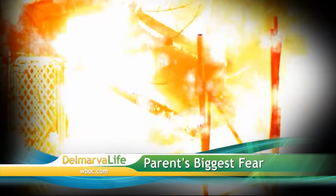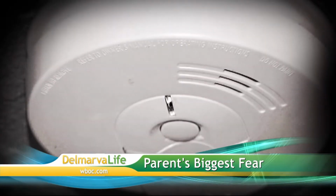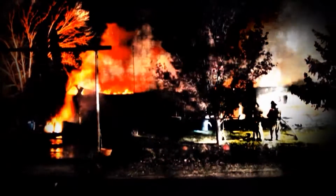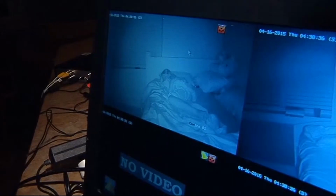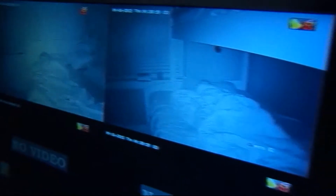Flames racing through the house. The smoke alarm sounds, the kids are fast asleep. Our fire drill showed minutes ticked by. My worst nightmare, realized in front of me. It was scary. These two girls stayed in bed for far too long.